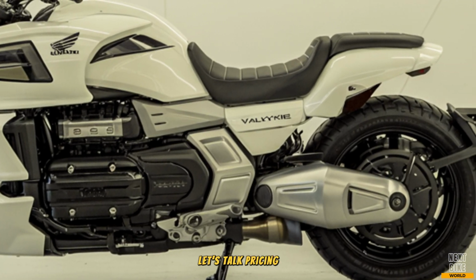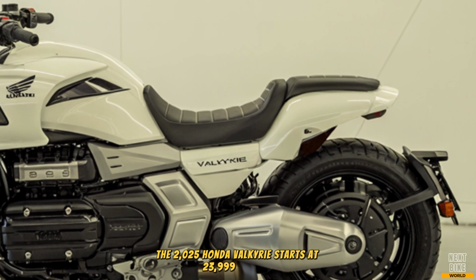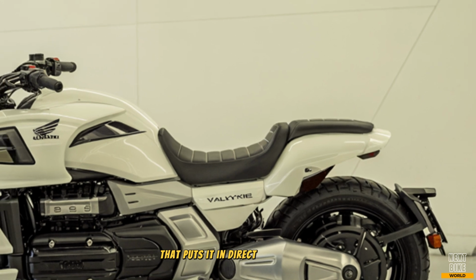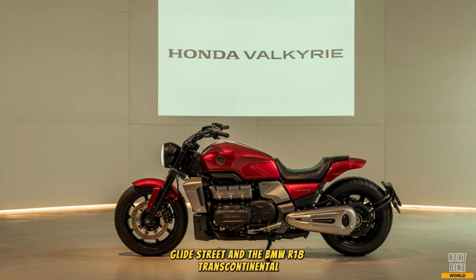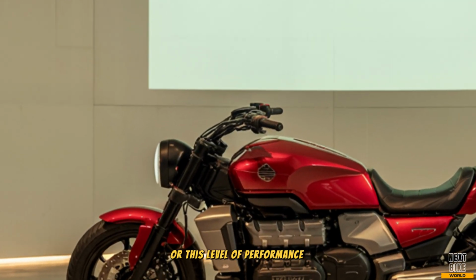Let's talk pricing. The 2025 Honda Valkyrie starts at $23,999 in the US. That puts it in direct competition with bikes like the Harley-Davidson Road Glide Street and the BMW R18 Transcontinental, but none of those offer a six-cylinder engine or this level of performance refinement.